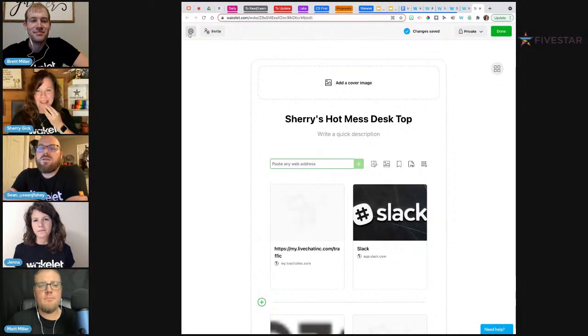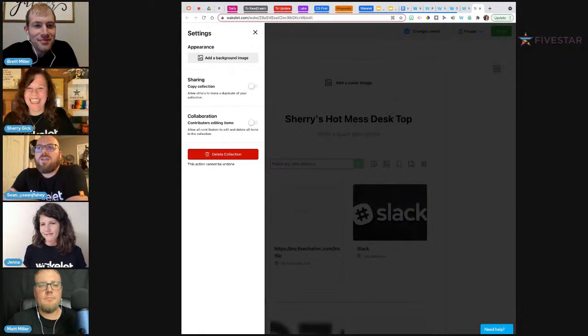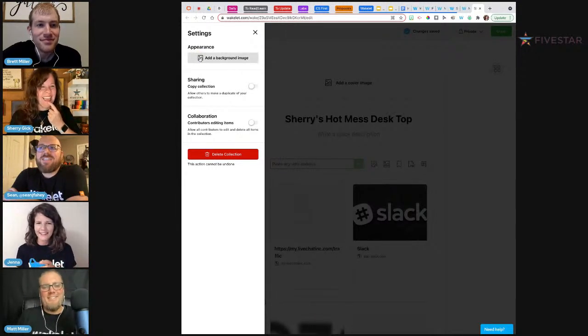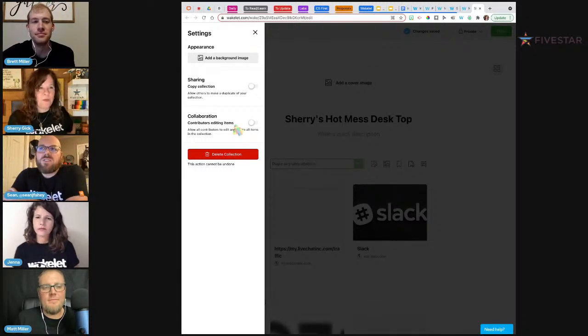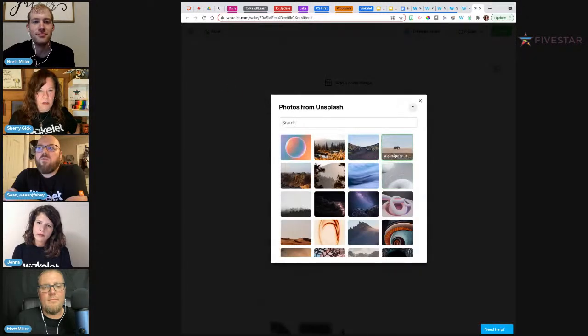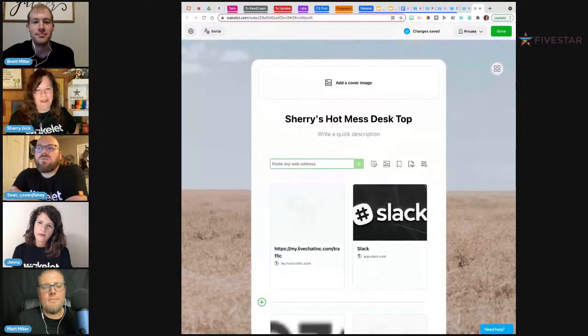The gear wheel. So this is where you have the settings cog, the gear wheel. You have your sharing settings, allowing people to copy it, and collaboration. You can also change and have a background image as well. So if you want to get a little festive and maybe add a great Unsplash image for a certain project you're working on, it'll add that to the background as well.